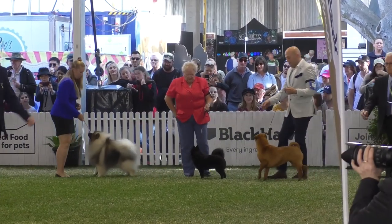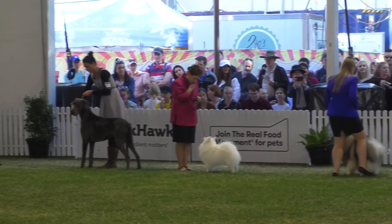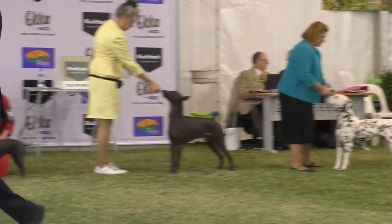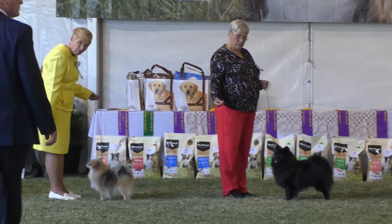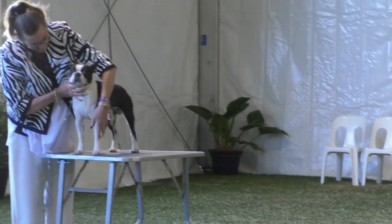So ladies and gentlemen, we have the lineup now of all the dogs that John Walsh hasn't seen as yet. And as you can see, we've got quite a disparate presentation of dogs. Group 7 is known to have a large array of dogs from different types. And first on the table is the Boston Terrier.